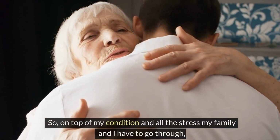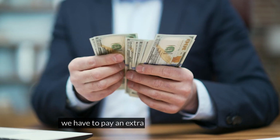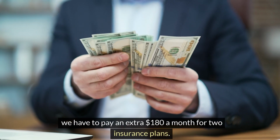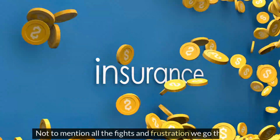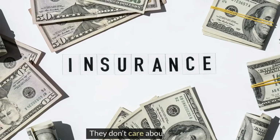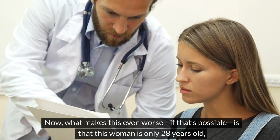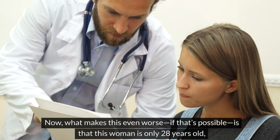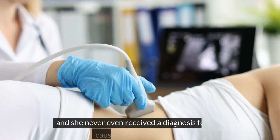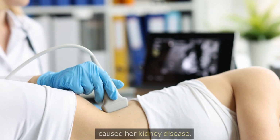So, on top of my condition and all the stress my family and I have to go through, we have to pay an extra $180 a month for 2 insurance plans. Not to mention all the fights and frustration we go through. They don't care about people. Now, what makes this even worse, if that's possible, is that this woman is only 28 years old, and she never even received a diagnosis for what caused her kidney disease.